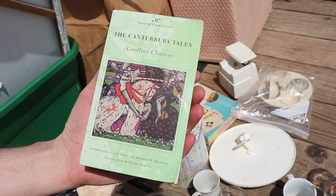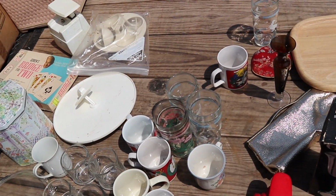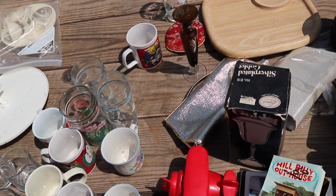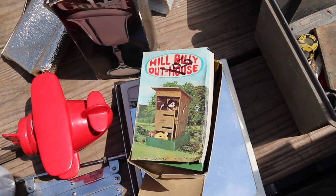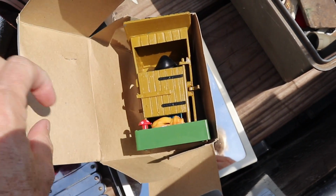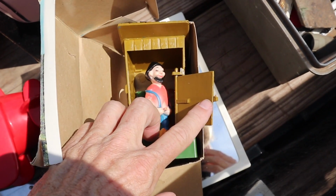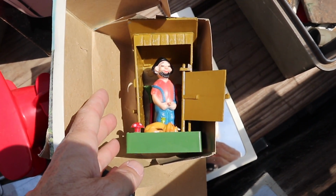Well, I'm going to skip on the Canterbury Tales. You sure? I think I am, yeah. After reading a bit of it, it's a little over my head. But the Hillbilly Outhouse, on the other hand, is exactly the kind of tacky kitsch that I like. So this is very high style. You open the door and he spins around and greets you.